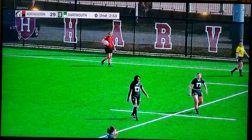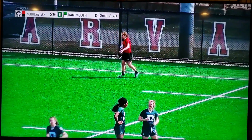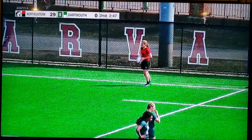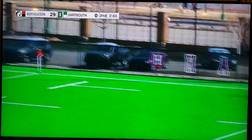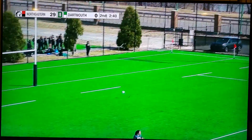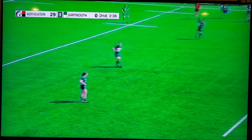Meanwhile, Northeastern picks up the try. They'll have a very tough conversion attempt coming. Where have you seen the biggest growth in the game in your mind, especially coming into the States and becoming more popular? I think that the college scene has really been able to push the high-performance growth in America.